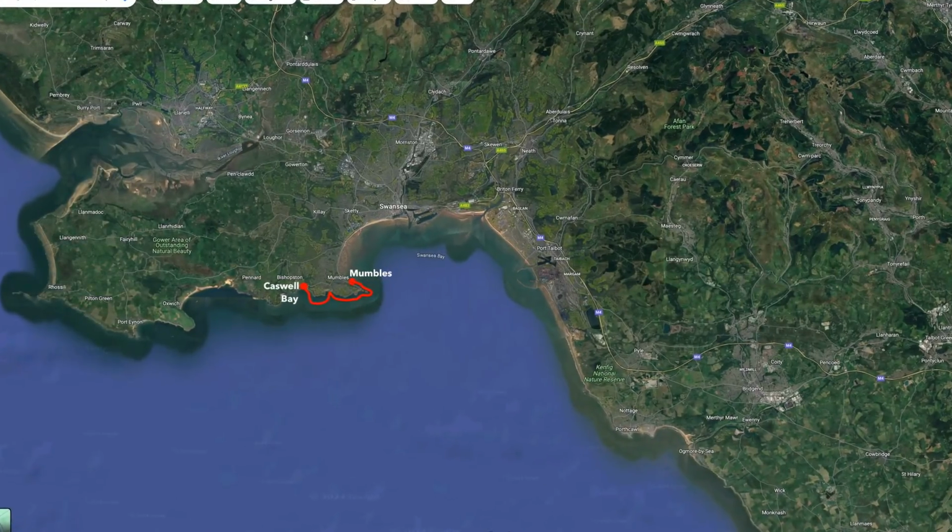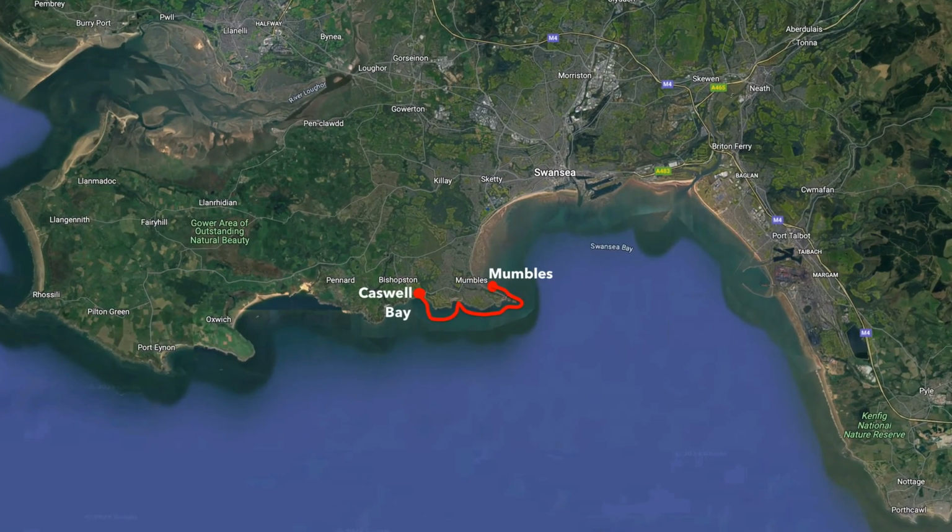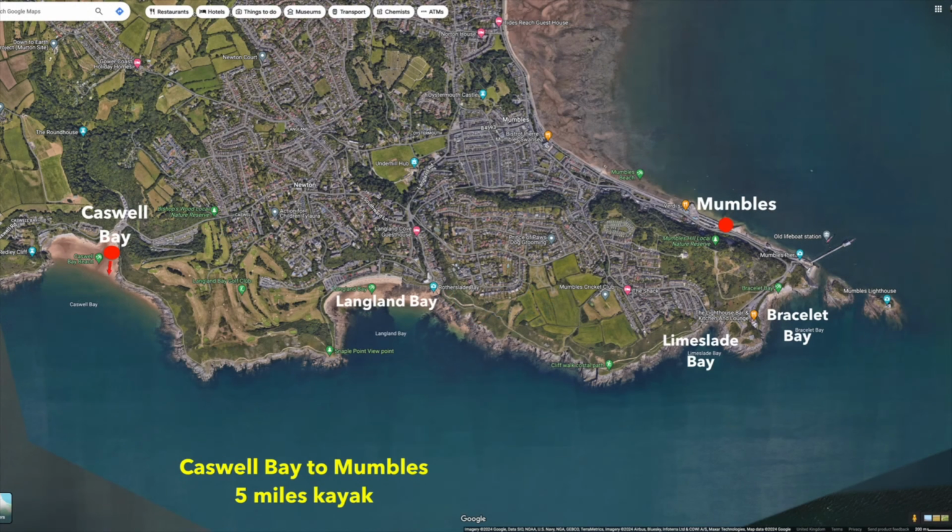This 5 miles paddle took us from Caswell Bay on the South Gower coast to Mumbles on Swansea Bay. We launched from Caswell Bay at 2 p.m. and headed eastwards past towering cliffs. After paddling across Langland Bay and a lunch break at Rotherslade, we continued east past Limeslade Bay and Bracelet Bay. We rounded the iconic Mumbles Head with its famous lighthouse and pier before landing at Nab Rock at Mumbles at 5 p.m.